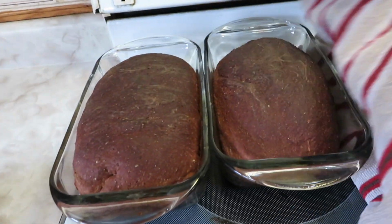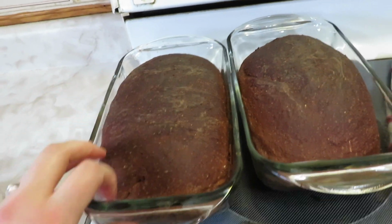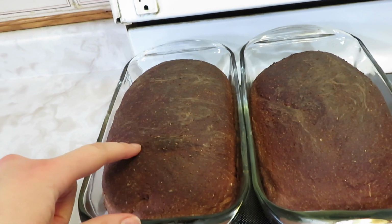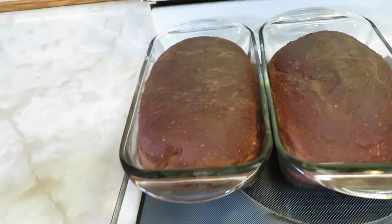So here is the pumpernickel bread. I made 2 loaves. It does look maybe a little bit dark. I wonder if I should have taken it out of the oven a little bit earlier, but the recipe is very similar to any bread, only it has a lot of whole wheat flour, and then I also added molasses and actually some cocoa powder, which surprised me, but that's what the recipe called for.